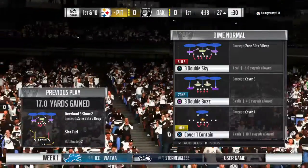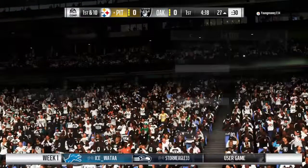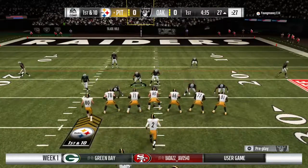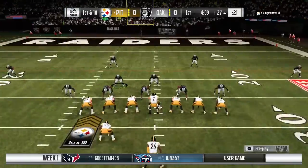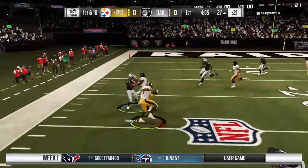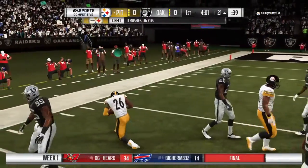So opening drive, 3rd down, they go with a slant. It works. And I'm wondering when the league's going to figure it out because everyone throws it on 3rd down. You expect pressure, so you want the ball in the hands of the quarterback quickly. It's a 3-step route ordinarily, and you're throwing it where you see the receiver breaking towards you. So it's an inside route. Everyone likes it, and it's executed very well. He's able to get 6. A nice pickup down to the 21.